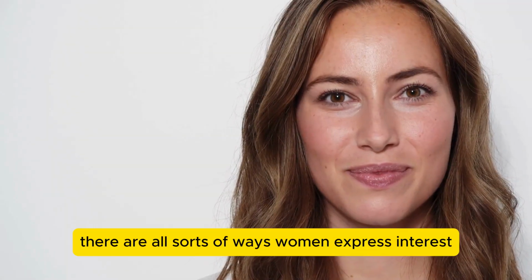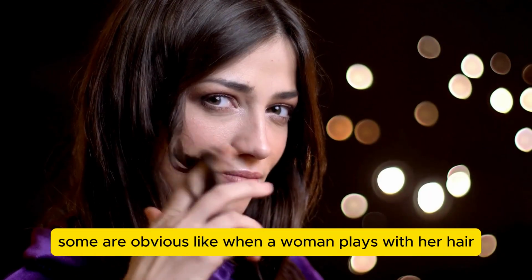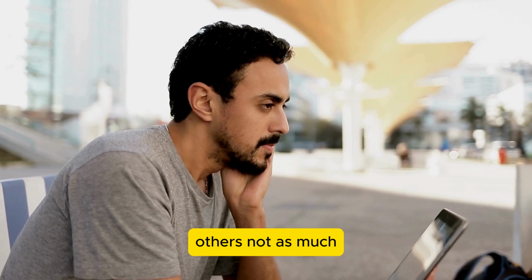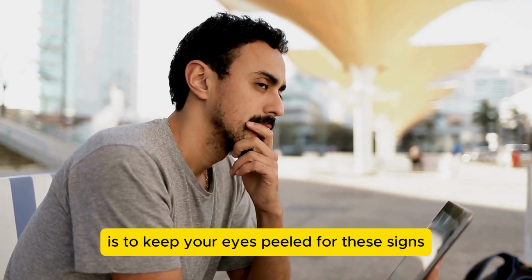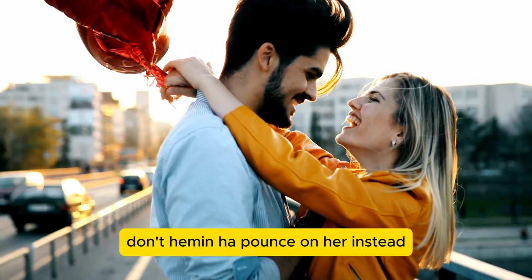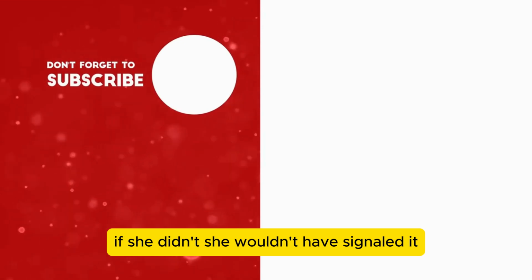There are all sorts of ways women express interest. Some are obvious, like when a woman plays with her hair, or laughs at every one of your jokes, or pelts you with questions. Others not as much so. The key thing for you is to keep your eyes peeled for these signs. Then, when you pick up on one or more, provided you like the girl, don't hem and haw, pounce on her instead. She wants you to pounce too. If she didn't, she wouldn't have signaled it.